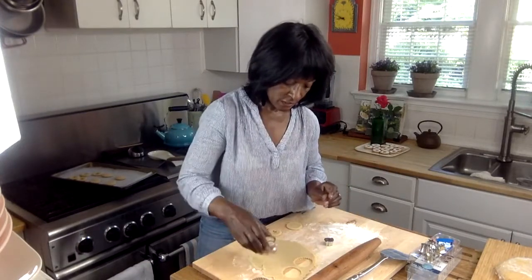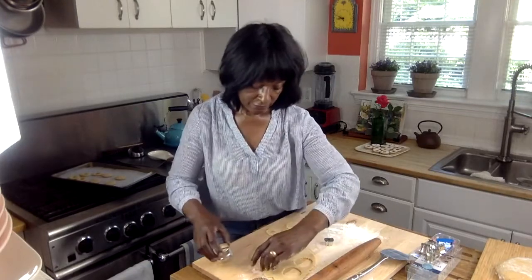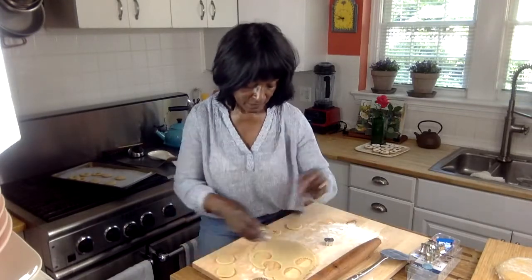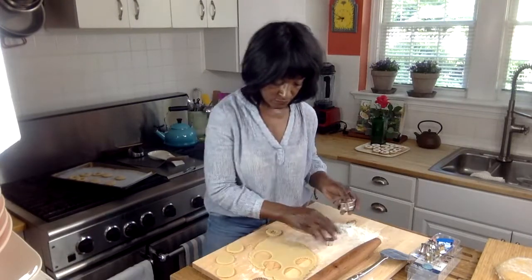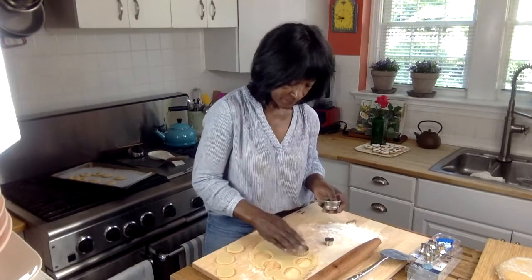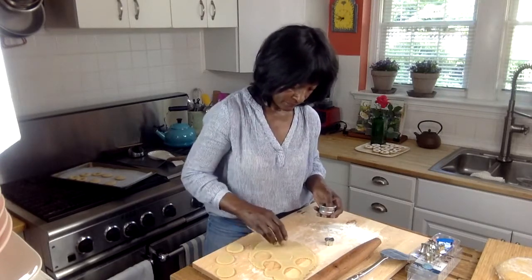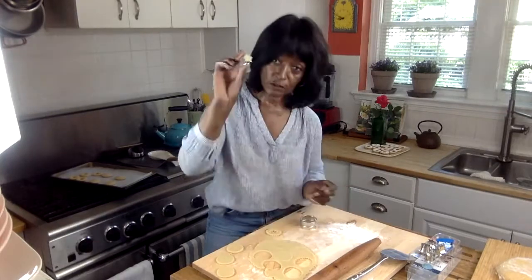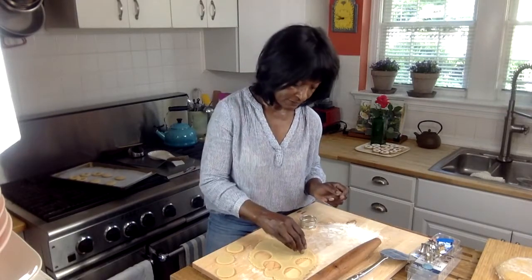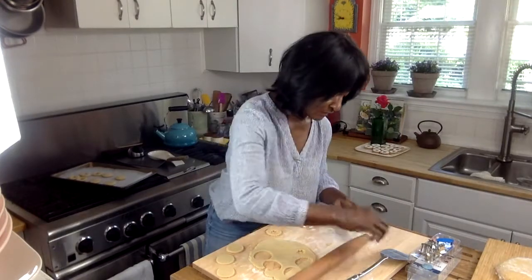Now, I'm going to go ahead and finish cutting these off. You need an equal number of the bottoms and the tops. So I have two there, I have three, so I need to do three of these. There's one, two, three. And then you take the little one, and you're going to cut out the center, because that's where your jam is going to go.